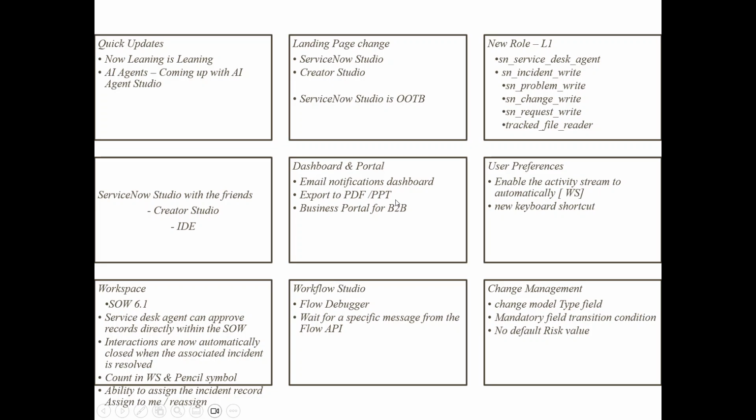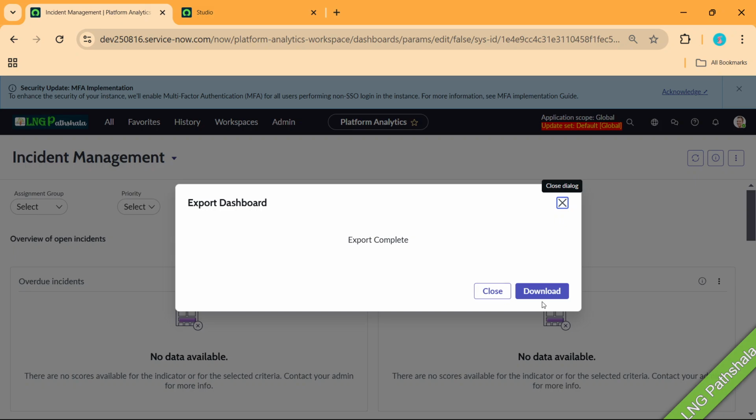Okay. Now from the CSM perspective as well, ServiceNow introduced a new portal that is called the Business Portal for the B2B perspective. So download has been done.